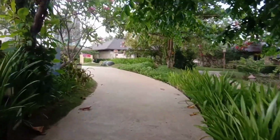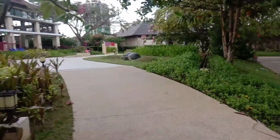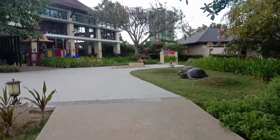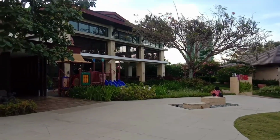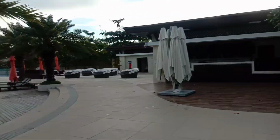So I'm going to show you the kids play area. On Saturday, the resort is not busy, so you won't see other people there. I'm the only person in this area. So, that's the kids' pool, and that's the adult pool.